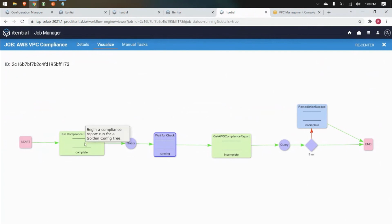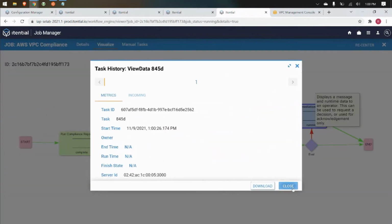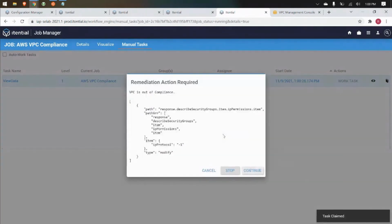Okay, so the first step, run compliance check, just like we did earlier manually in the Configuration Manager app. It waited for the check. It got the compliance report. That compliance report, we pulled the data out. We evaluate it. We see that there was a change that is now asking us to take a look at this task. This manual task allows us to stop the automation so that we can do some human intervention.